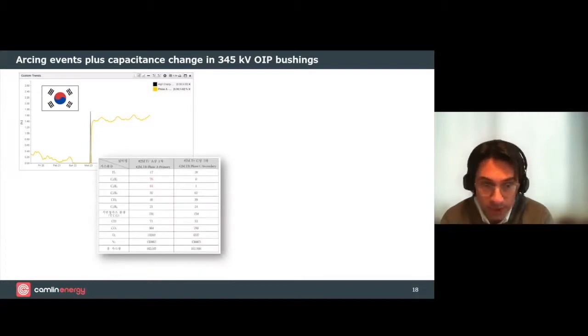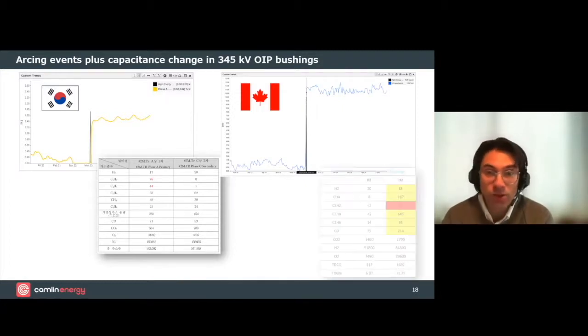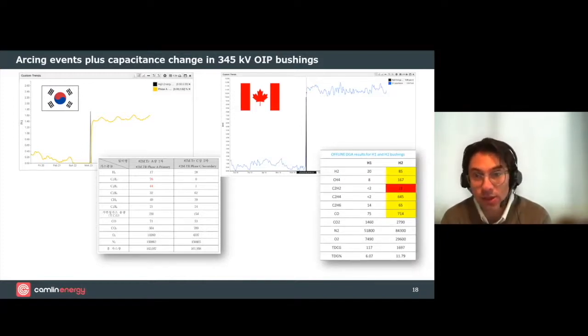The DGA analysis was done, and only in that bushing, we found 76 ppm of acetylene. Now, a bushing with 76 ppm of acetylene cannot stay in service. The decision was easier thanks to the combination of the data from the online monitoring system. But what is even more interesting is that 2 years after, in another part of the world, we saw exactly the same thing. On the same kind of bushing, 345 kilovolt, oil impregnated paper, we saw the capacitance change and the high energy event.